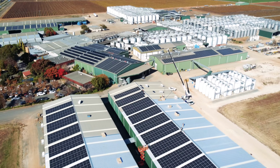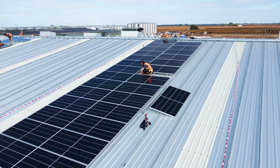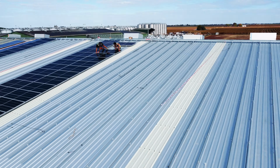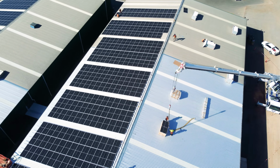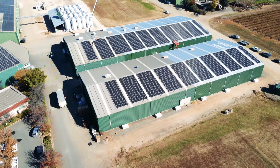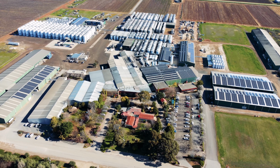SCE, I believe, provided a good blend of a solution that satisfied our requirements and gave us a good value for our money. This is our biggest installation to date. We're covering about 30 to 35% of their annual energy consumption. On a good sunny day, we can be running the whole site off the solar, which is just unbelievable.